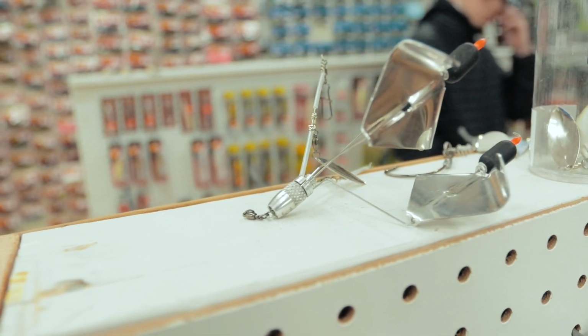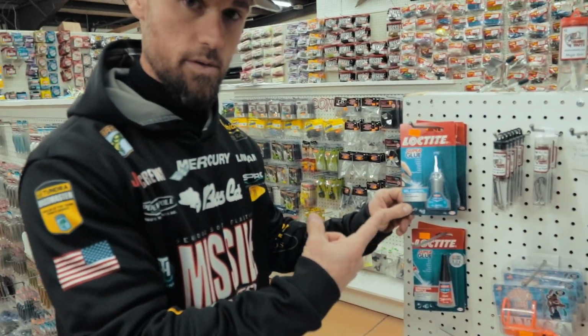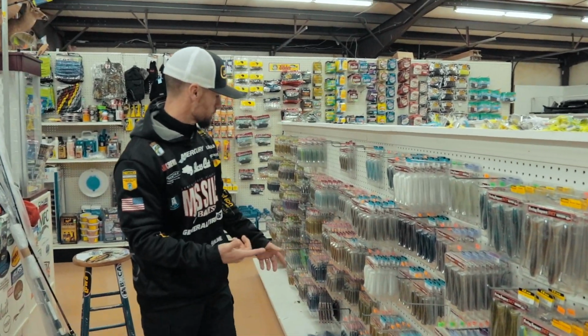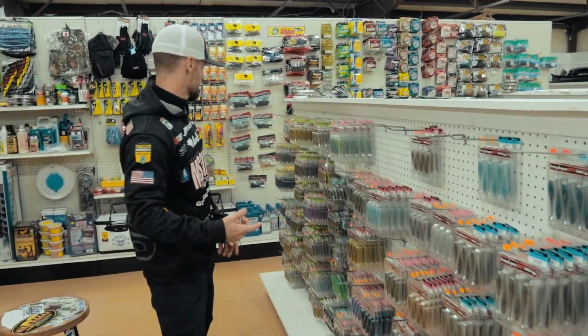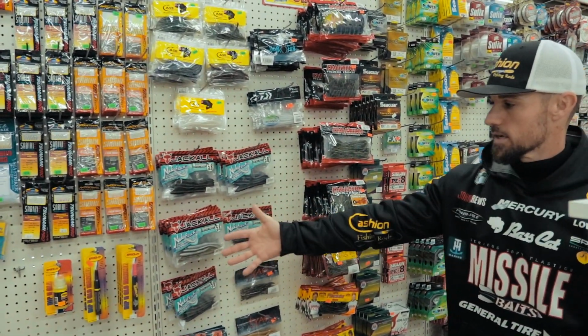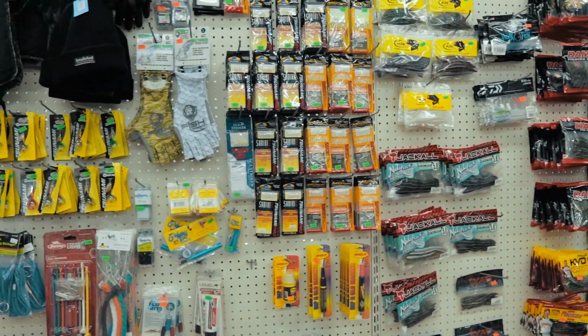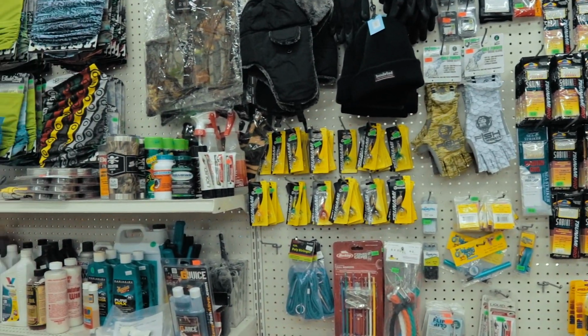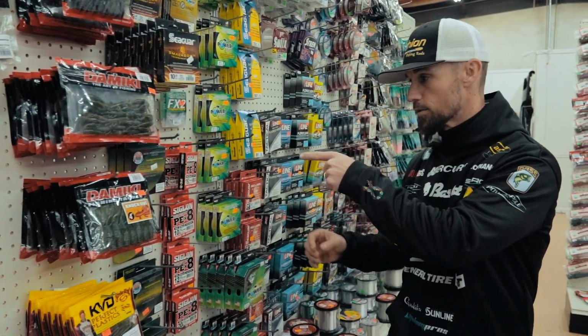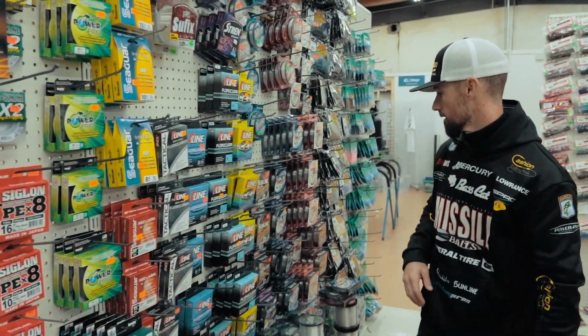products. You can't go anywhere without your super glue. Got to have your super glue if you're going to be putting all these swim baits on your jig heads. You know, on the back wall over here, got all kinds of various accessories. Got your Spikets. Got some Jackal stuff. You got your line, Sigalon PE8. That's good stuff right there. Really good line. But I want to keep an eye for it.